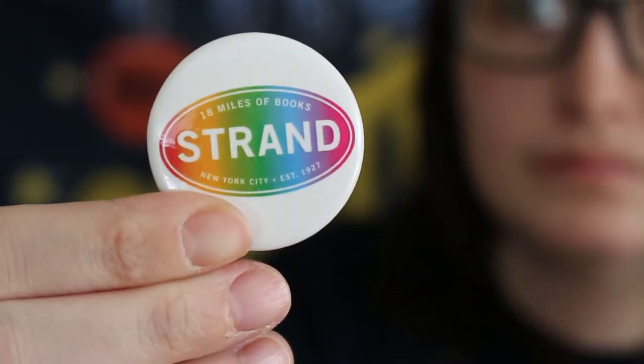And then I ended up buying 2 pins. One that says "Books, Not Bullets," like the sticker I got, and then I ended up getting a Strand one that is rainbow. So then I ended up getting two books.